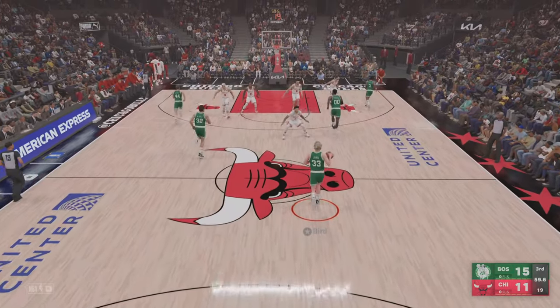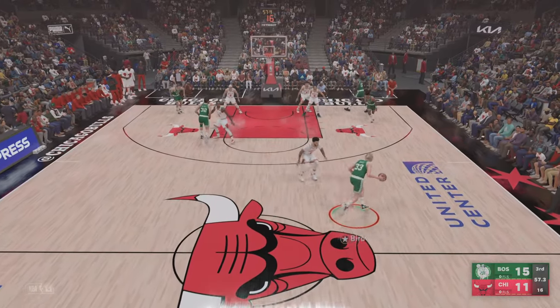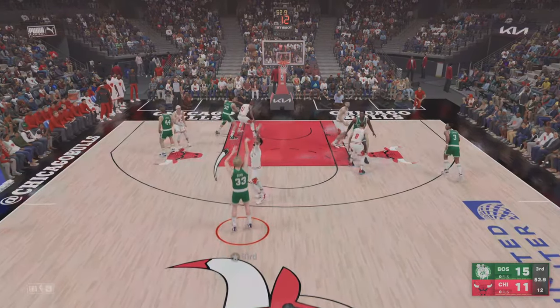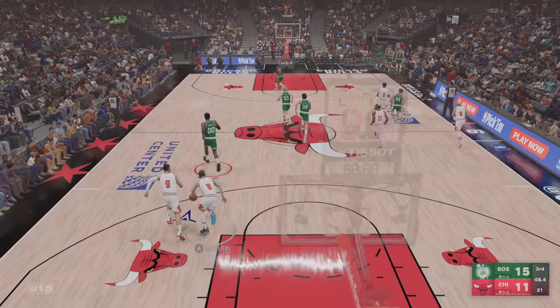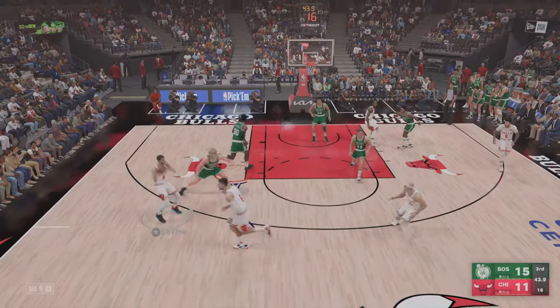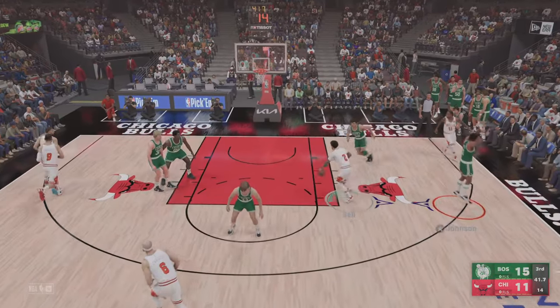Here's the Celtics with the ball. Bird looking it over. Lets the three fly. Bird can't get that one to fall. Bulls trail by four. They could use a big shot here to get this offense going. Too many empty possessions. Right now, they need a basket. Ball, no good.